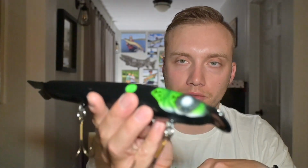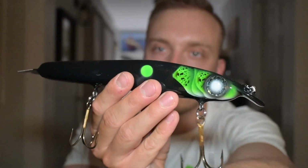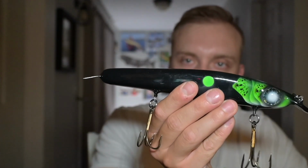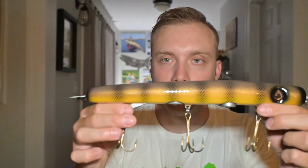Yeah, really looking forward to throwing this one if my camera will focus on it. It's hitting my eyeball. There we go. So just the dude is just a straight up artist. These things are awesome. I cannot wait to chuck it. Great stuff. Last, certainly not least, we've got the Bucko.